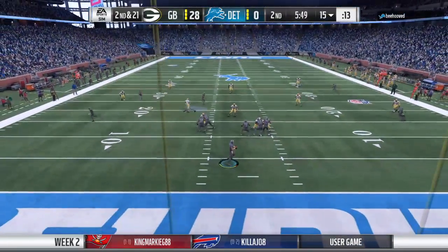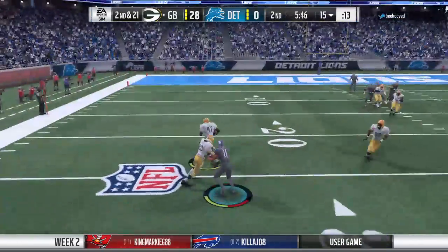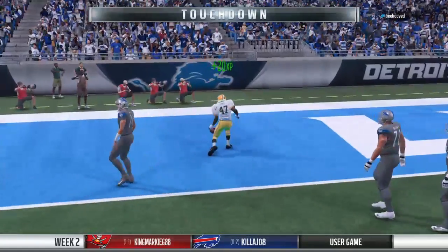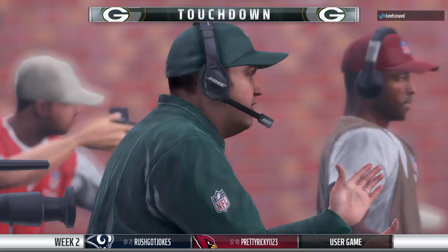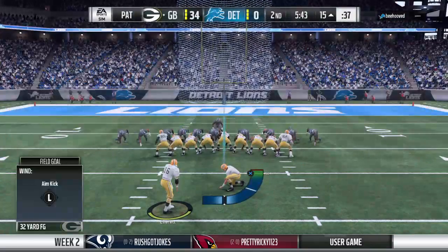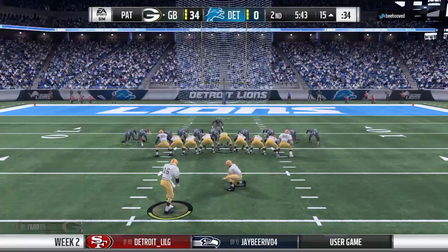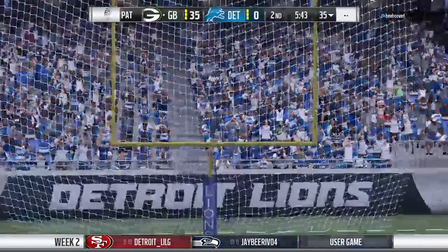Now a shotgun snap as they'll look to throw. And for the third time here in this half, it's intercepted. Picked off at the 24. And into the end zone. It's a pick six and a Packer touchdown. So that's now 3 first-half interceptions, and that last one even costlier as it's returned for 6 points.